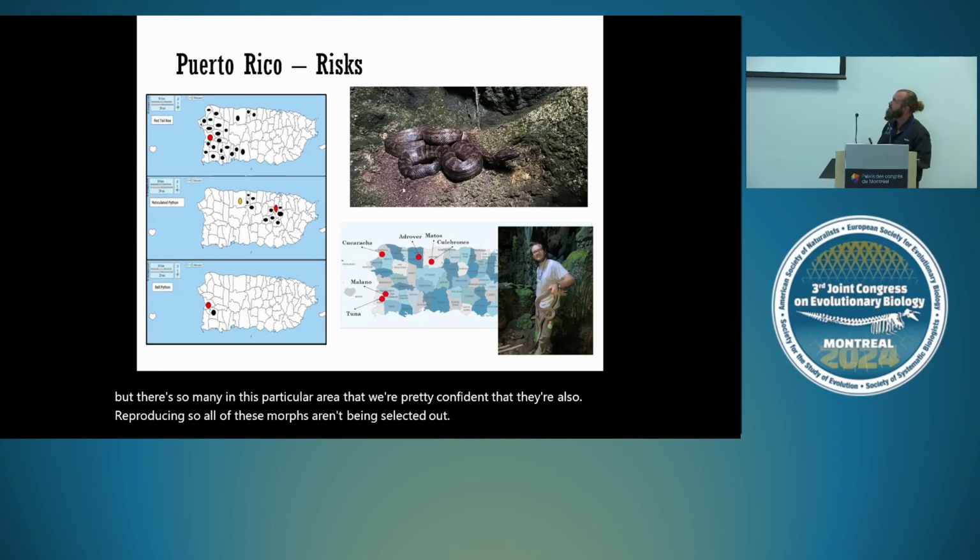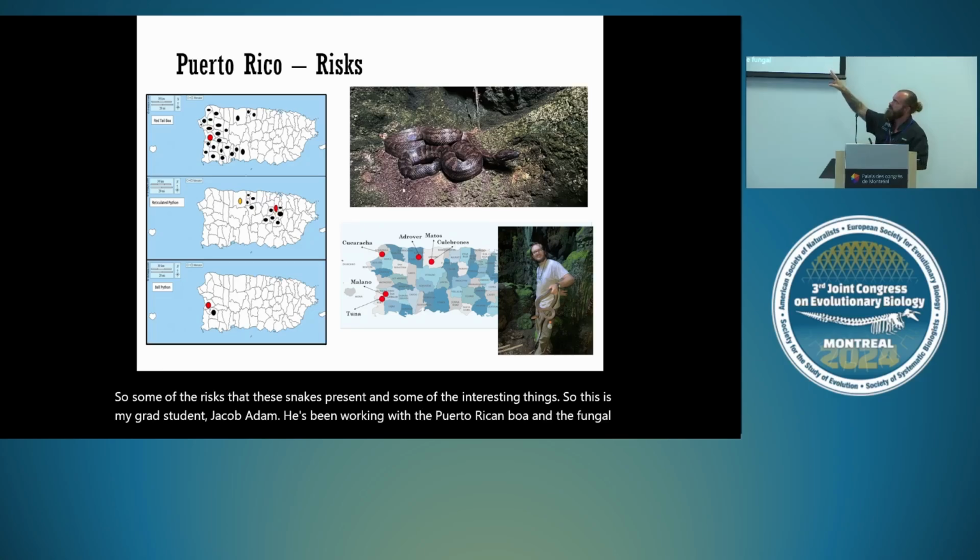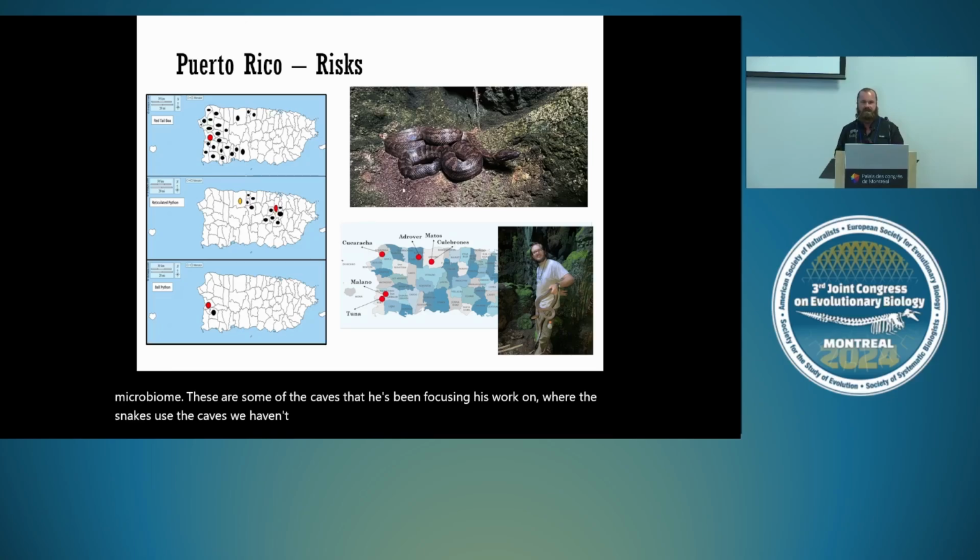So, some of the risks that these snakes present and some of the interesting things. This is my grad student, Jacob Adam. He's been working with the Puerto Rican boa and the fungal microbiome. These are some of the caves that he's been focusing his work on, where the snakes use the caves. We haven't found any invasive boas in caves yet, but they're all in the same forests. And we are finding Ophidiomyces in some of the caves, which is the causal agent for snake fungal disease.